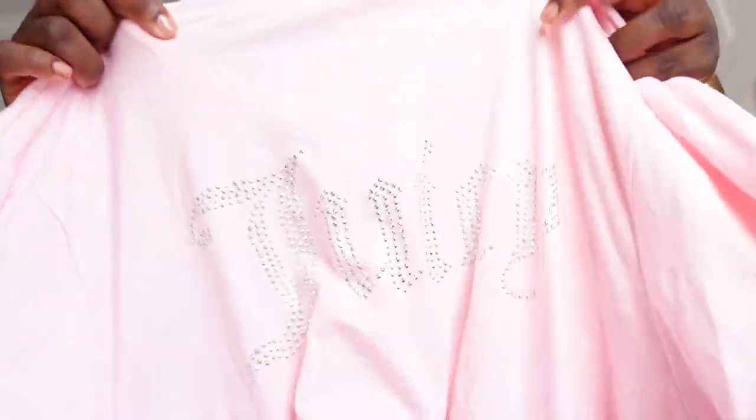I love it. It's another pink Juicy set, and we love a pink set. I'm really gonna have a lot of fun with my pink sets. So I got 3 PJs and then 1 lounge set. So I think that's pretty good. It wasn't really expensive, but that's really good.